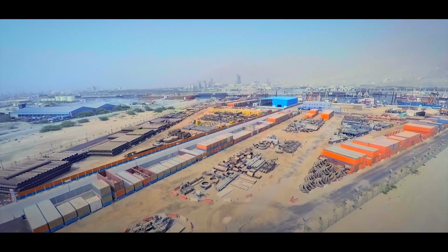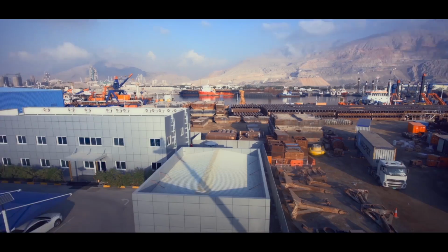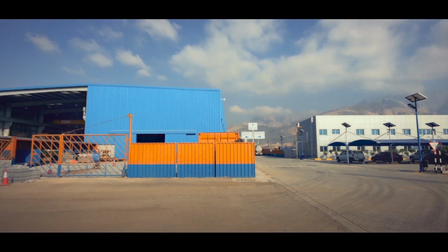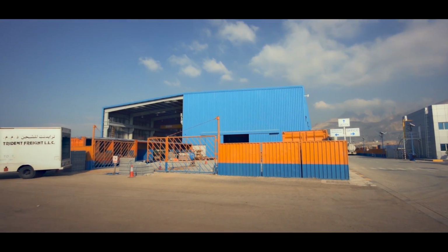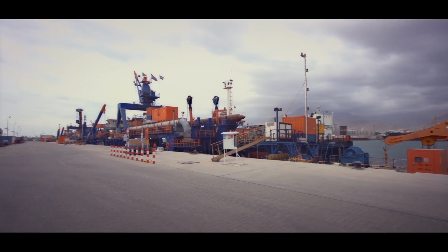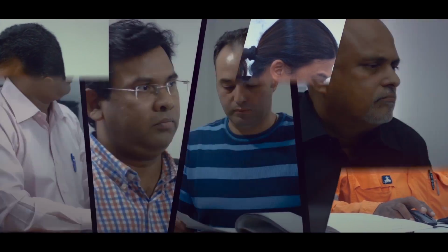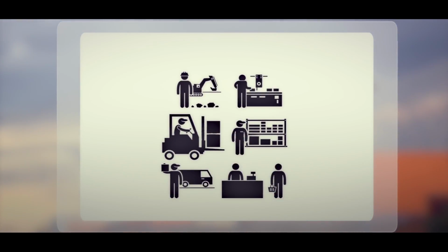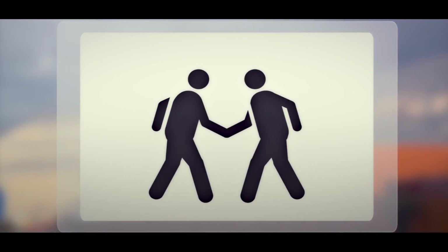Daima Yard consists of outdoor storage area, office building, workshop and a warehouse. The workshop and warehouse is situated beside the office building. Across this road and about 100 meters is the jetty. Yard management is open to all queries related to safety, health and environment and are happy to assist you in case of any related queries.